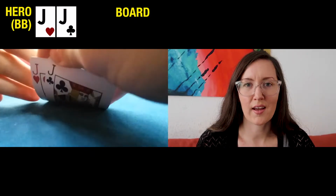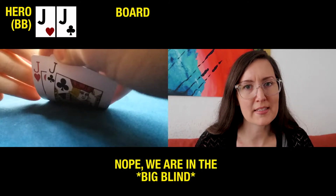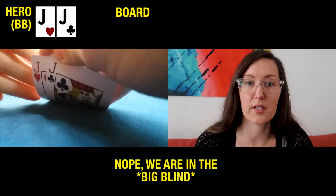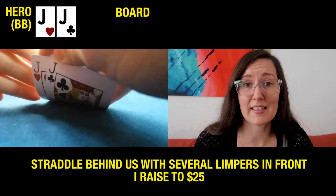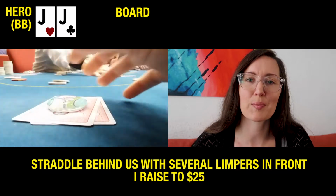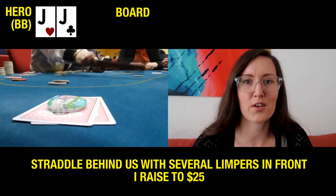Early in the session, I pick up pocket jacks from under the gun +2. I have about 150 in my stack, and there are various stacks at the table. Most of the stacks are 200 or under. There's not many people who have over 200 in their stack. Anyways, the straddle is on, and I size up here with my raise. My reason for showing this hand is actually because of a tell that I gave off, but let me go ahead and tell you the action.